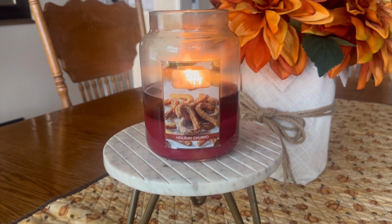So overall, you guys, this candle does get 2 thumbs up for me. Is it one that I feel like I need a backup of? No. But then again, you guys know that I am very, very intentional with my candle collection, and not a ton of candles hit that mark.